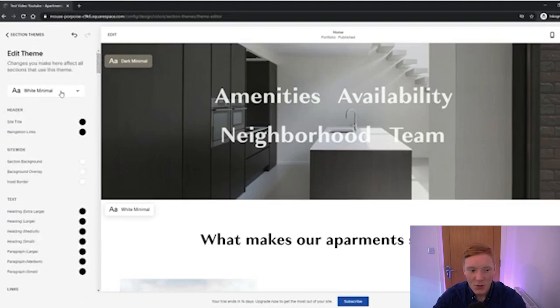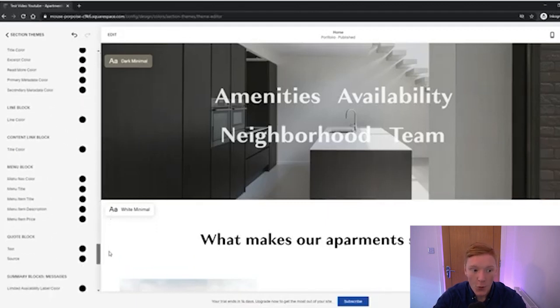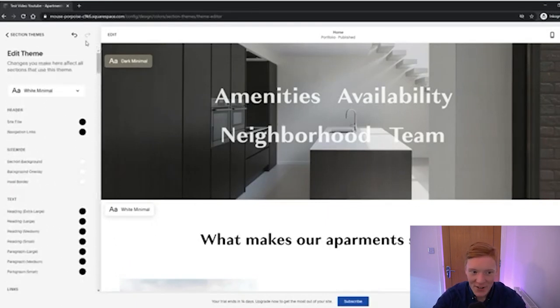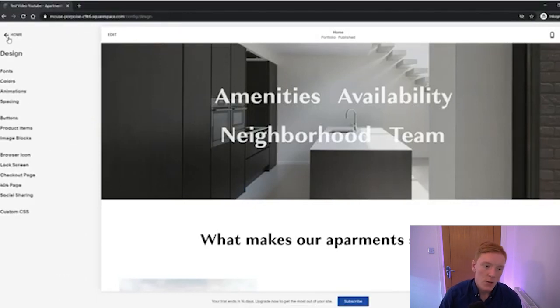All of these options will give you more of a granular way to edit the colors of everything on your site. This is going to be more time consuming. So if you want to go ahead and look through all of the options you have here, you can do so. But this is going to take way too much time for this tutorial, so we're going to skip this step for now. And you can also change into section themes if you want to go more in depth. But let's go back into the design elements.